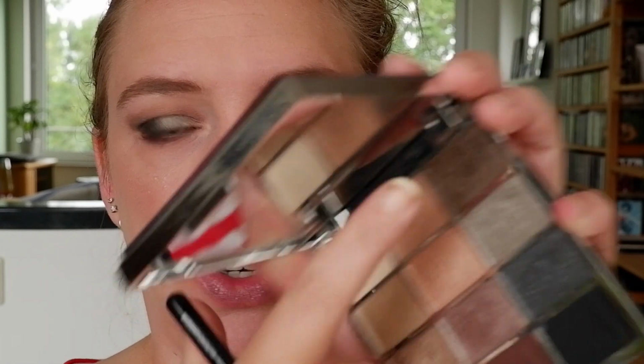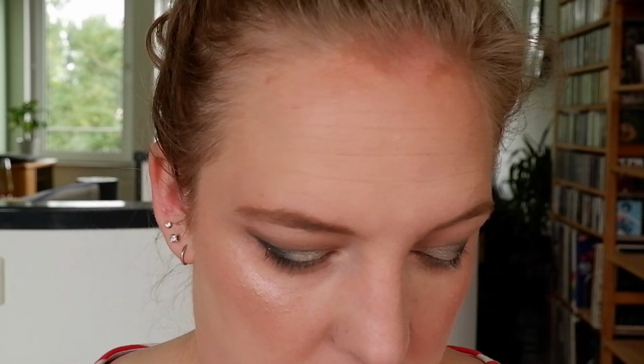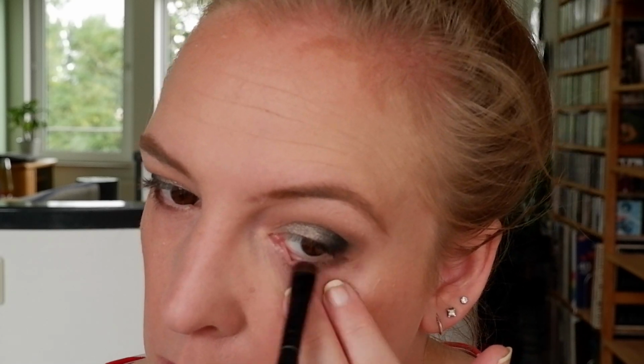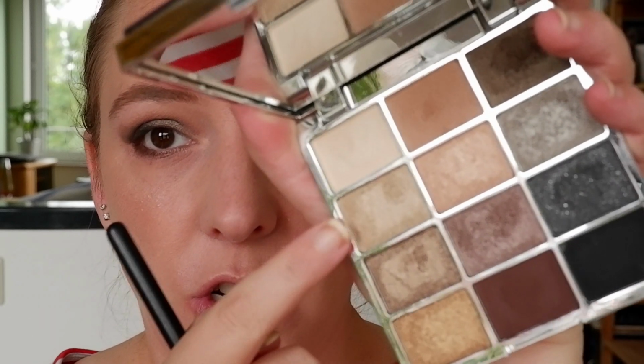But I'm going to go in with that shade that we used a little bit to blend, that dark brown, and then this taupey mauvey kind of shade in the inner half of the lower lash line. And then to finish it off, I am going to go into this champagne shade right here. And that would be the eye look.